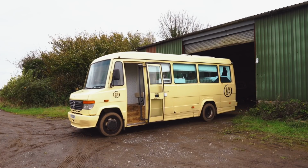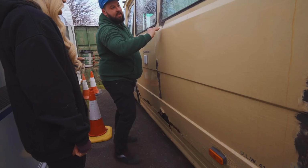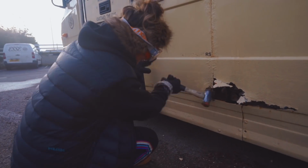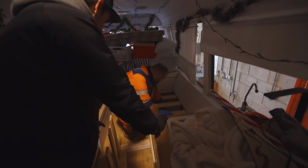This is our van. Her name is Custard and she's in one hell of a shape. The inside is pretty much finished, but her bodywork is a sight for sore eyes. In this video, we will be making her as Christmassy as possible and also installing a diesel heater. Finally, it's bloody freezing.